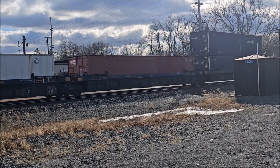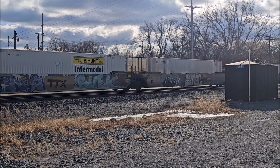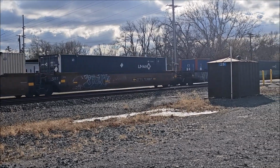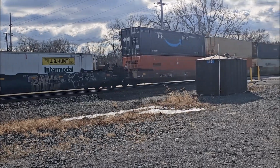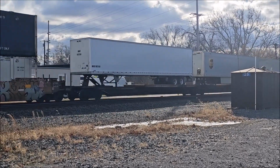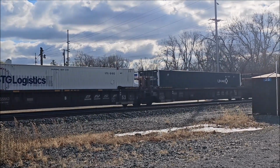Apparently, I'm in a bad spot for the defect detector for the 32 mile marker because I didn't even hear it. Although we have one here in Grafton just down the way a little bit. But it takes forever to ID. But we'll get an axle count.